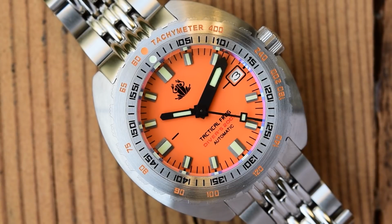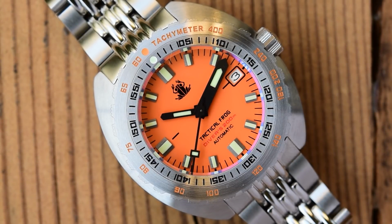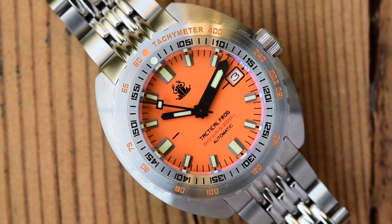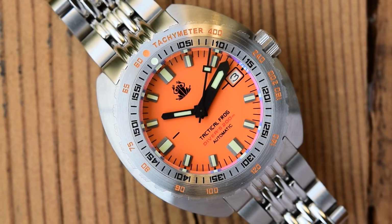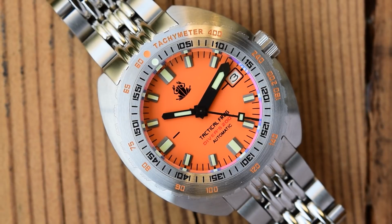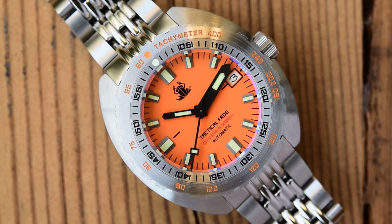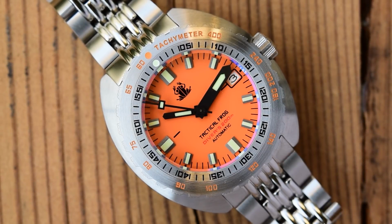Moving on to the Tactical Frog, again no surprises, it looks pretty similar, but as discussed the indices are applied, again in kind of 3 parts with the lume center section and sloping edges. Brand logo, brand name, divers 200 meters with an apostrophe, which is of course a total lie because this is not ISO rated, and automatic, all just printed on. I don't mind the frog, to be honest. I think it looks pretty good. It's a kind of quirky color to this one, so why not have a quirky name?